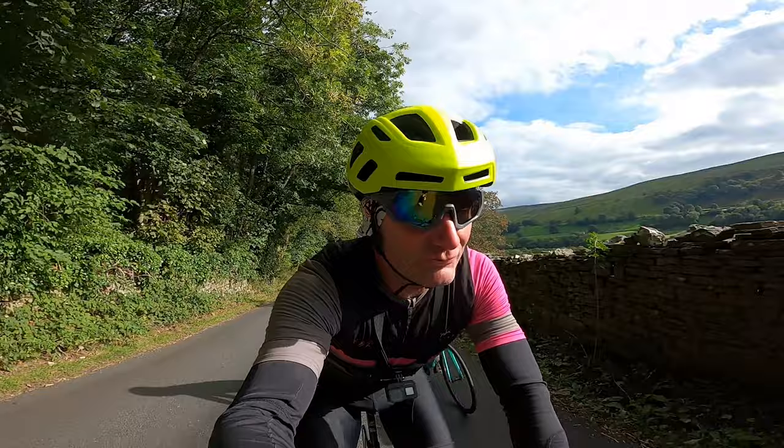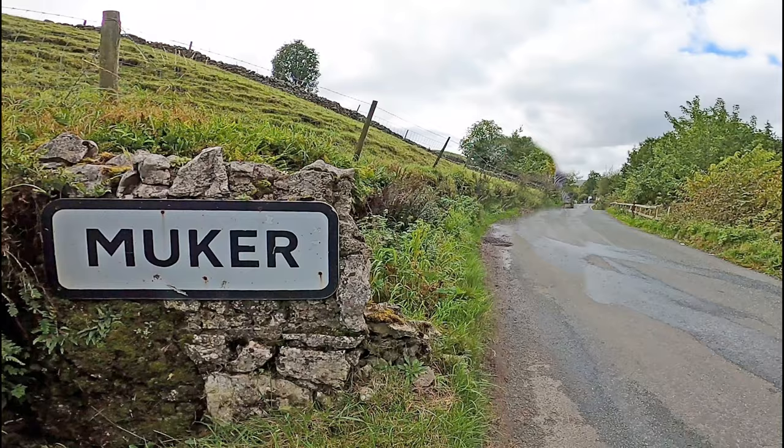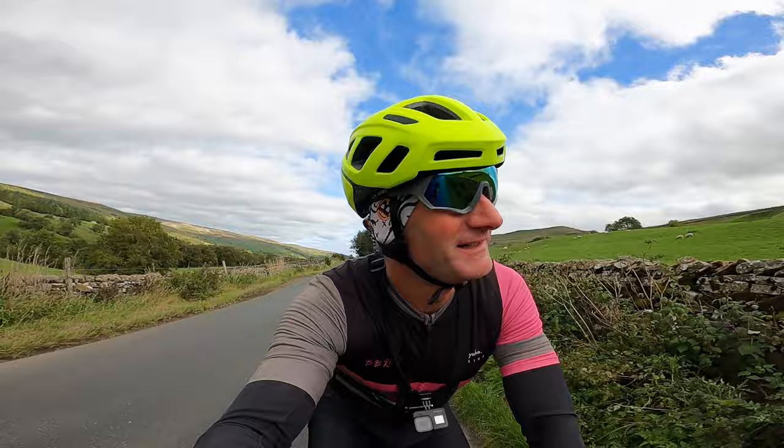I'm just moving a few miles further on down the road. We've cycled about 57 miles here, and we're on the outskirts of Muker, and the hills all around me are the Pennines. In fact, the Pennine Way actually goes down this very road. And when I talk about feelings, this place, it's just a magical place to be cycling. The heart of the Yorkshire Dales here. Wow. Or is it Cumbria? I think it's North Yorkshire.